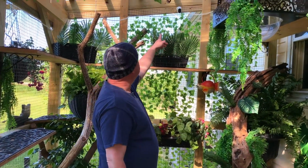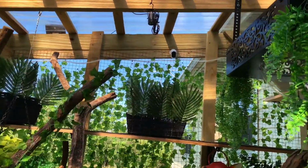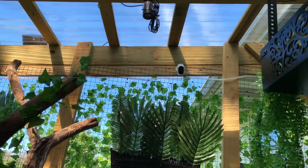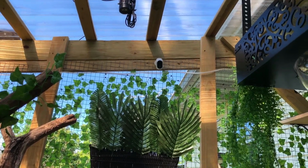We installed some Wi-Fi cameras. There's one up here, and we have a couple others around the property. But we can tune in anytime, any day, and see what the cats are doing while we're at work.